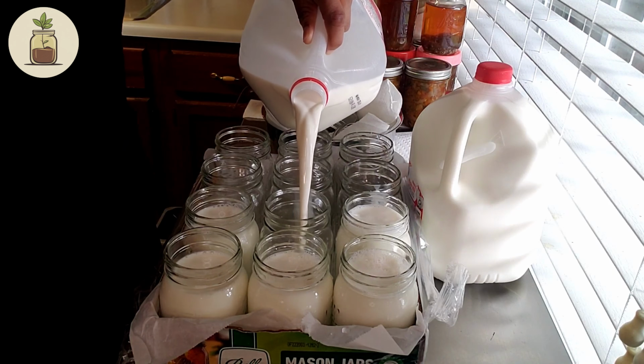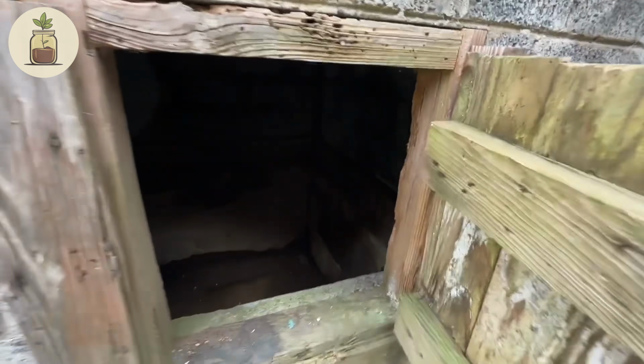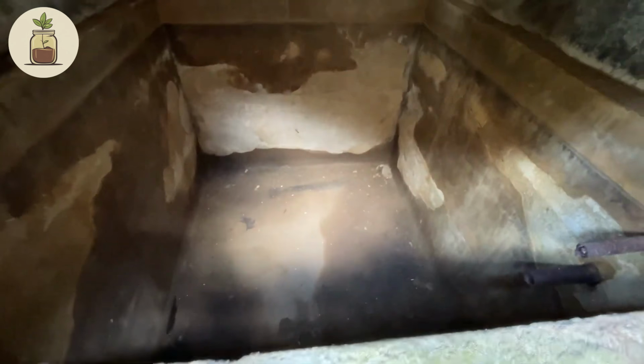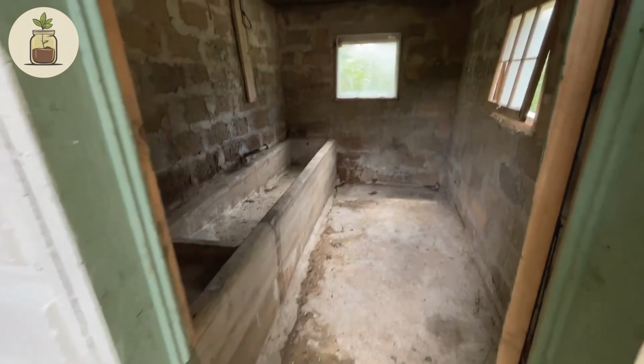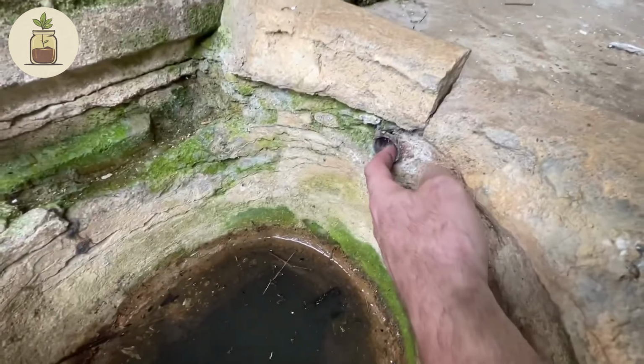These small buildings straddle flowing streams, creating natural refrigeration as water circulates beneath stone floors. The temperature inside typically hovers around 52 degrees year-round, perfect for dairy products. The flowing water patterns are carefully engineered to maximize cooling efficiency, with shelving positioned to catch the coolest air currents.